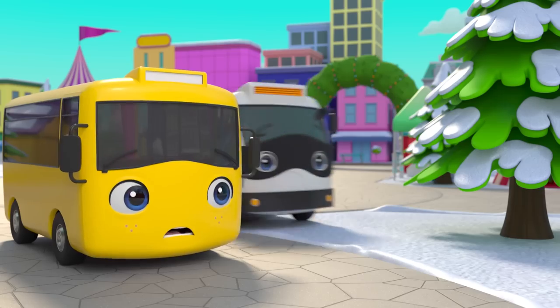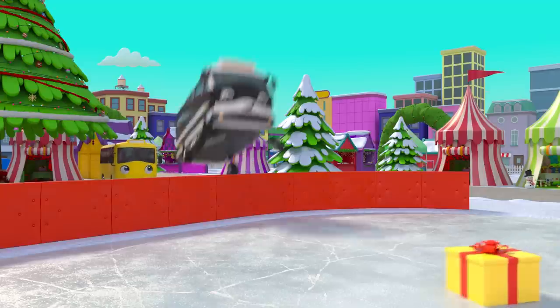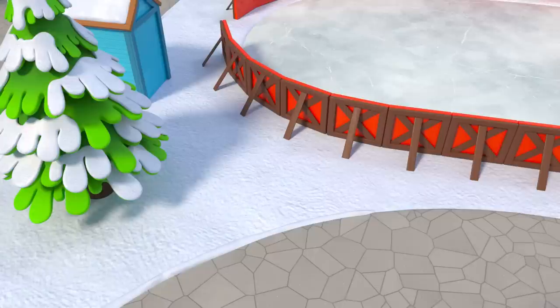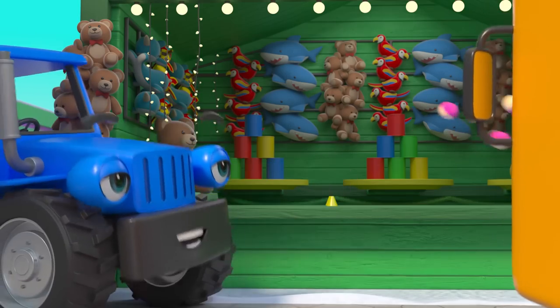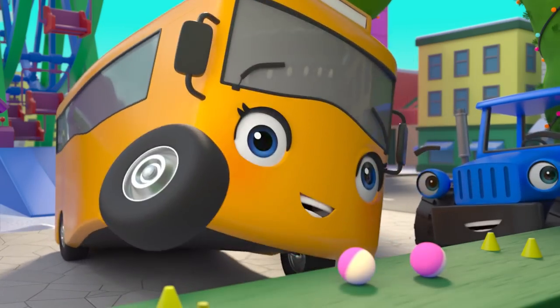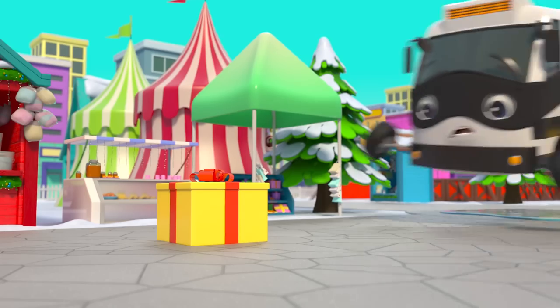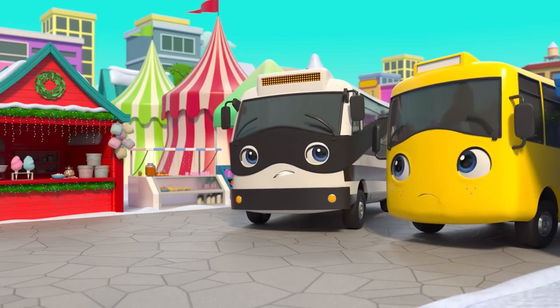The present is on the ice rink. Quick, Bandit, grab it. Oopsie. Buster will have to try and get it now. So close. So close. Mommy Bus still hasn't noticed the missing present. She's having so much fun. Oh, there's the present. Can Bandit and Buster get it back before Mommy notices? Whoops. Where's the present gone now?